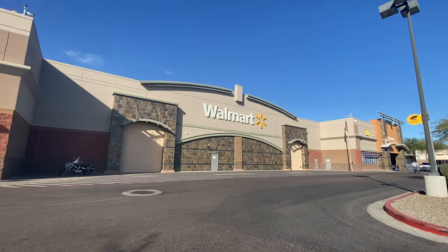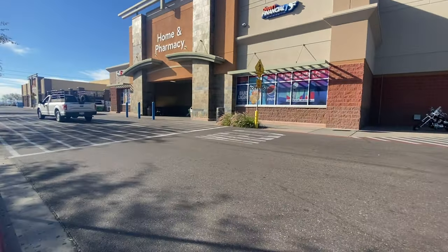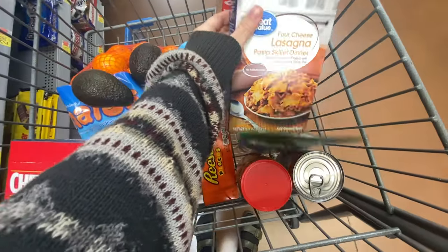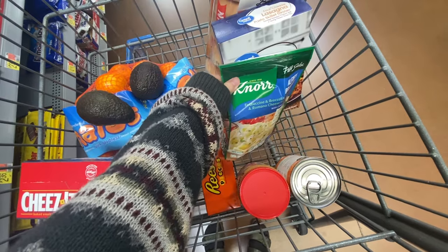The gas station was right next to a Walmart, so I decided to go in and grab my groceries for the week. I needed some snackies, but I also wanted to get some easy box dinners that I could make at the campsite.